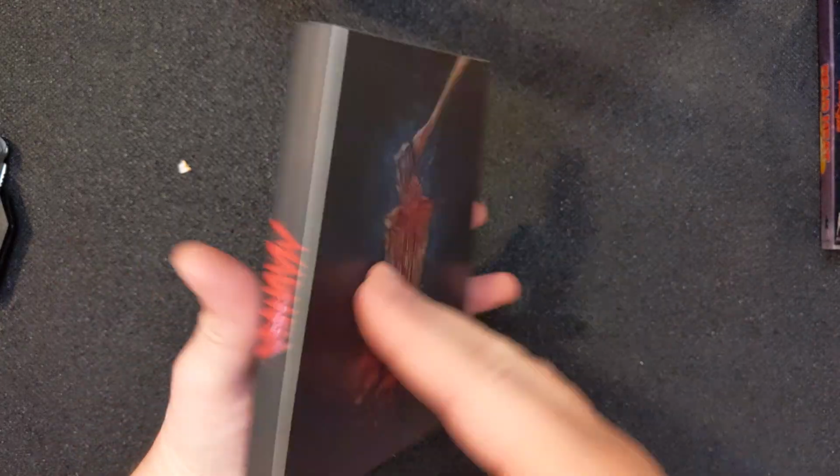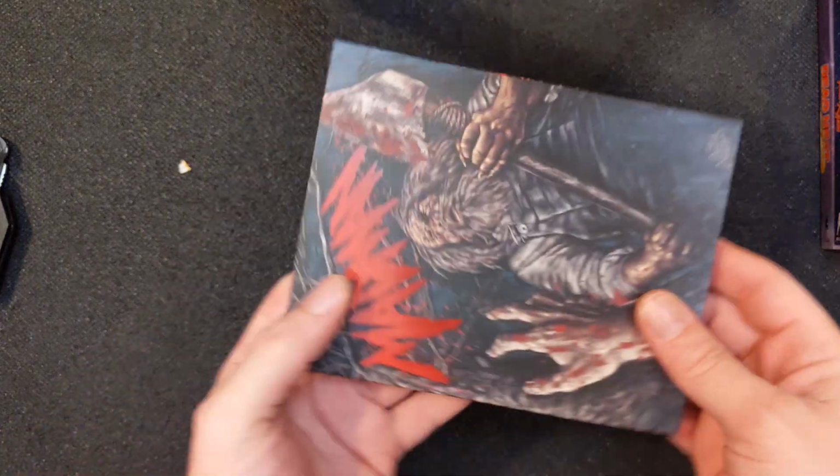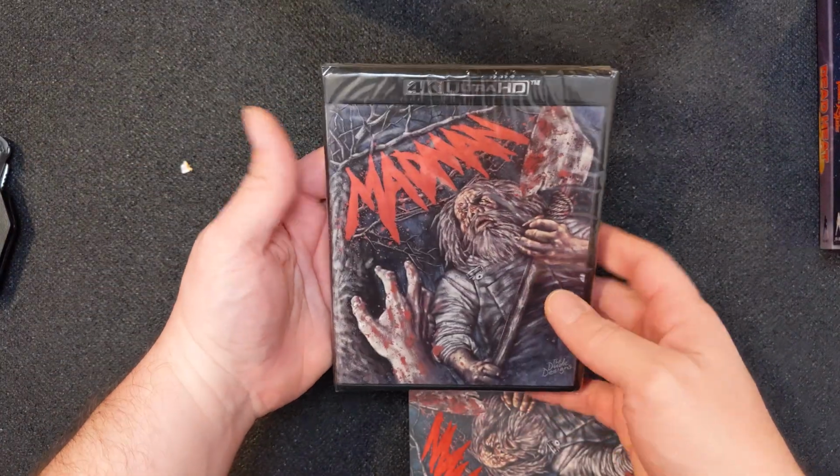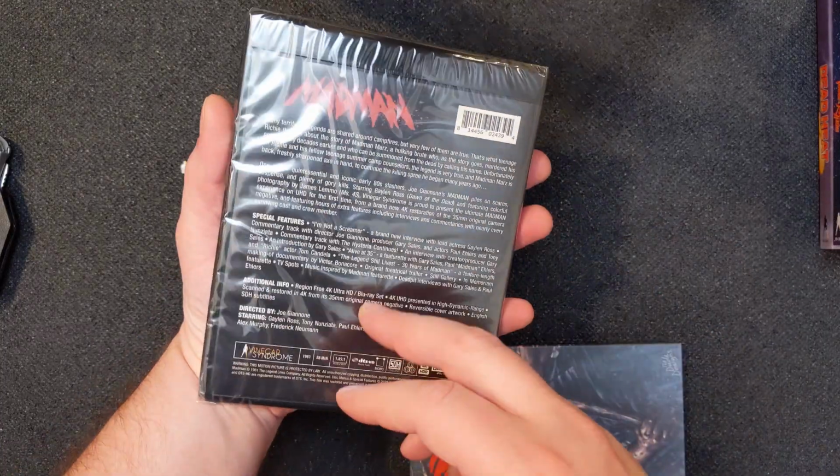Probably the Blu-ray that was out was good enough for this one, but the slip looks really cool. It's a 4K. Nice bloody axe on the back there. You can go in for the close-up. Again, not too much to say on this one. It's a blind buy. I haven't seen it. Got the same art underneath. May or may not be something underneath here.